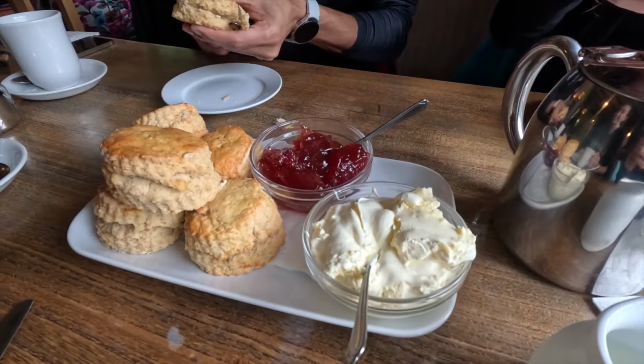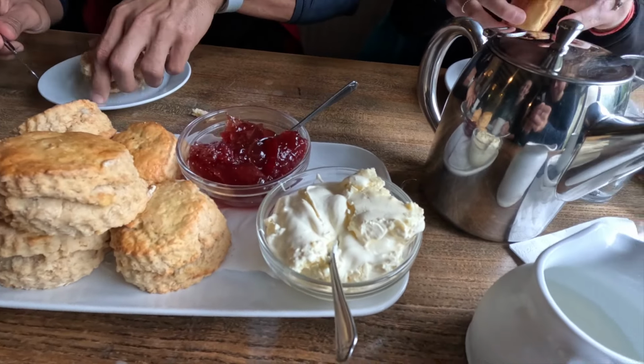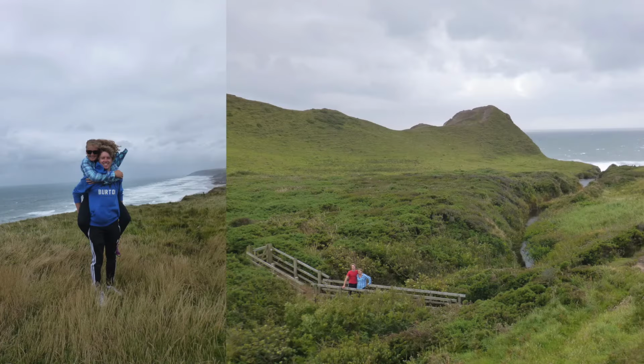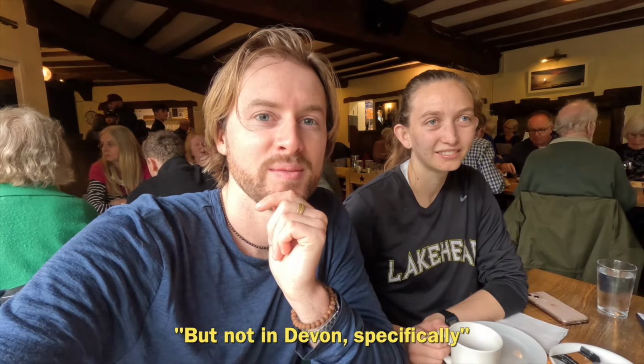Bridge Inn, and guess what we're having? Scones and Devonshire cream and jam. Also, they have gluten free, so these are just for me. I didn't think I was gonna be able to have any. This is the best day ever. Devon and I always talk about Devon cream and jam and scones. This is thrilling. Once in 2015, 2016, and then a second time in 2022 when we were here in England. Not in Devon specifically. This is really fun. I'm ecstatic.